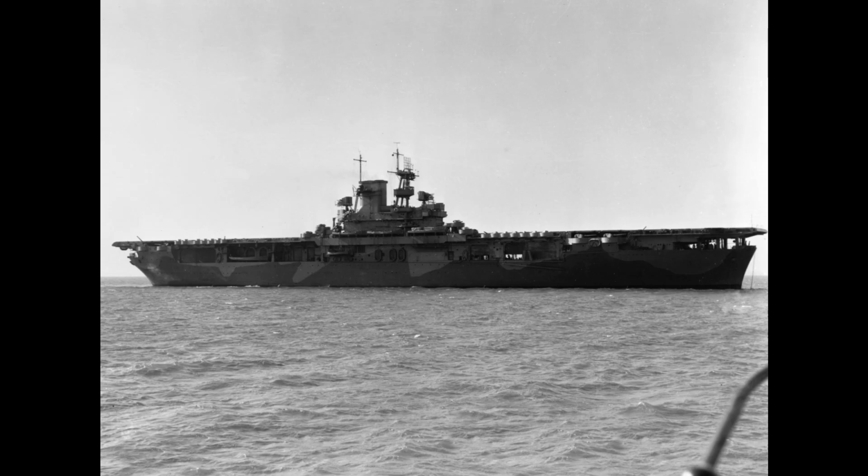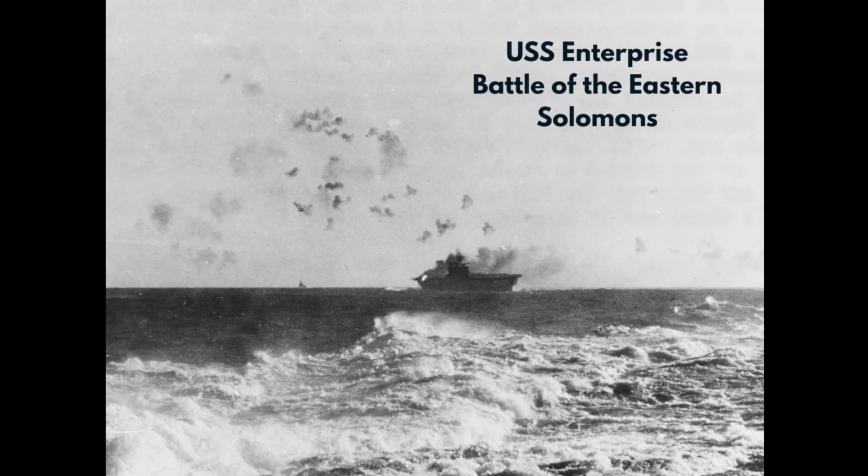After the initial action in the Solomons campaign on the 7th and 8th, Wasp spent the next month patrolling and covering convoys and resupply units heading to Guadalcanal. She missed participating in the Battle of the Eastern Solomons on August 24th, after she had been ordered to the south to refuel by Admiral Fletcher, and was too far away to respond to the Japanese threat in time.